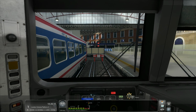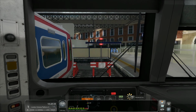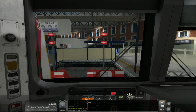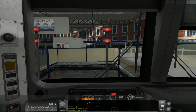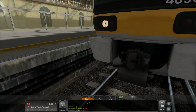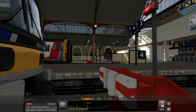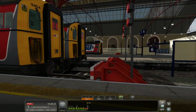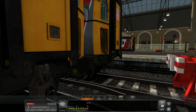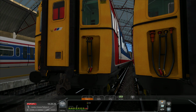I've recovered that time quite nicely. I'm just going to stop up against the end here. Also notice the shape of the buffers here. You can see it's designed to marry up with that clunking into it. I mean, these have their push bar things, but yeah.